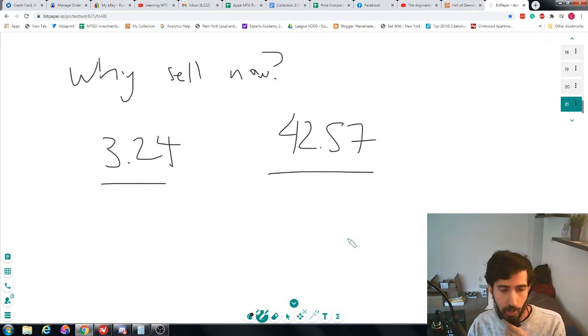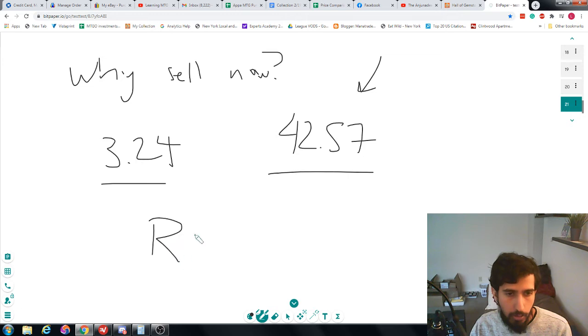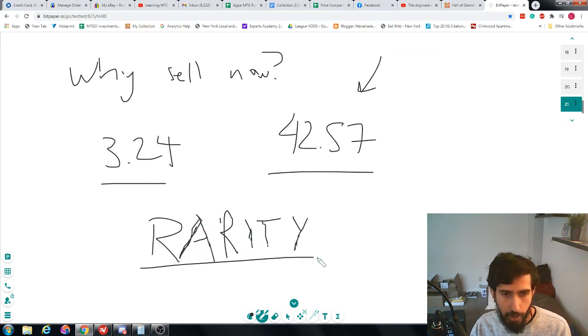Let's talk about my thought process. Why do I think this went so well? I'm actually kind of surprised. Why is someone buying an LP copy of these? They're super, super rare. So the idea behind the trade was rarity. My computer is struggling. So that was the idea, rarity.